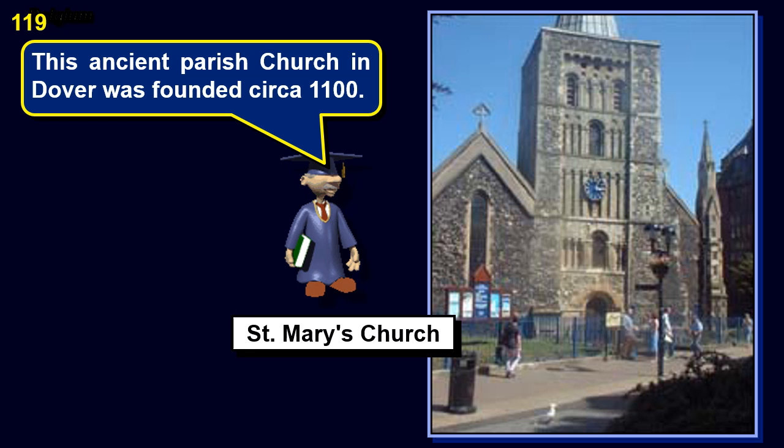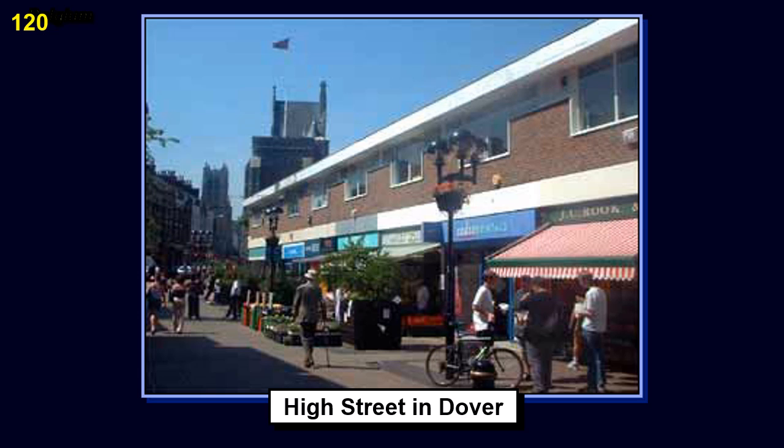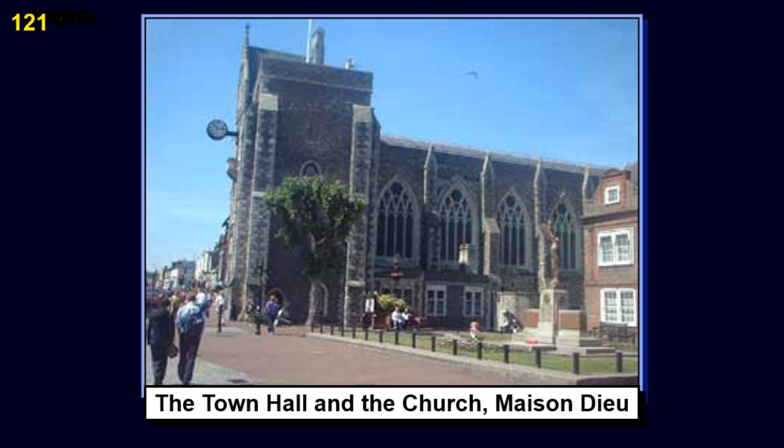St. Mary's Church is an ancient parish church that was founded in around 1100. It had to be rebuilt in 1843 because underground burials were undermining the foundations. This is a view down the High Street of Dover. This is the town hall and the church maison too.